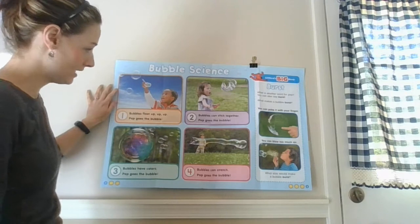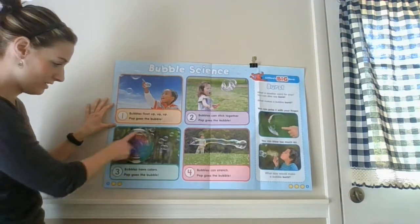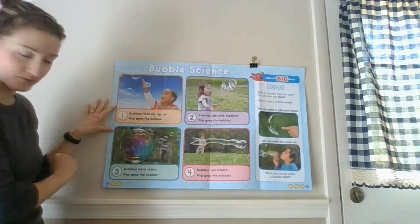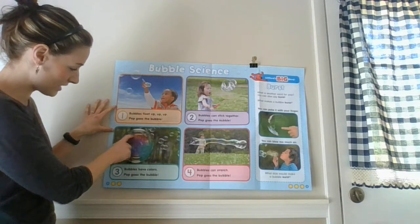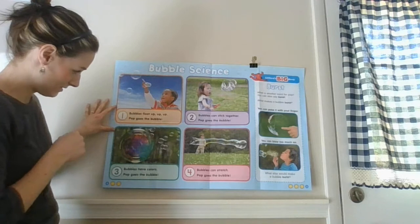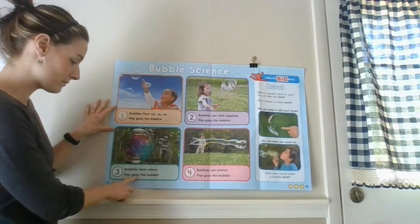Okay. So number three. Wow, look at that one. Do you see some colors in there? I do. It kind of looks like a rainbow. Some green, orange, yellow, purple, maybe even a little bit of pink. Number three says bubbles have colors. Pop goes the bubble.